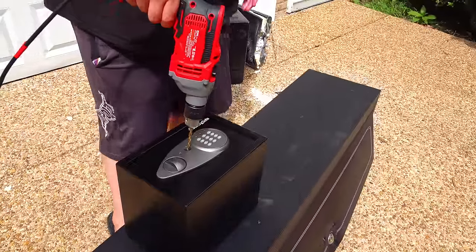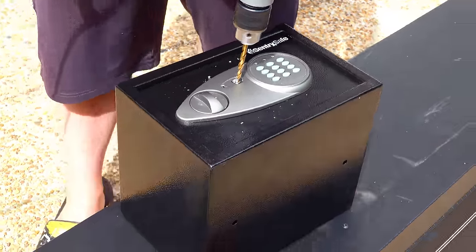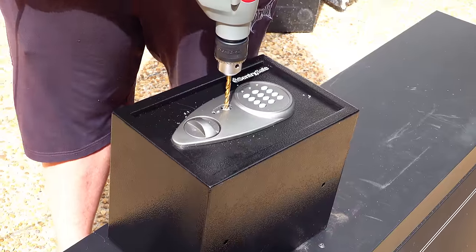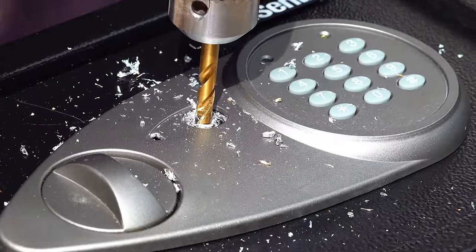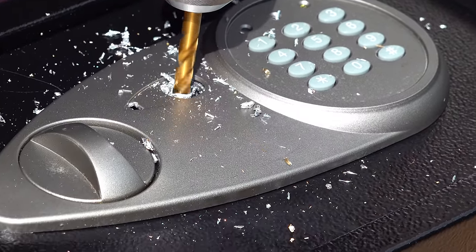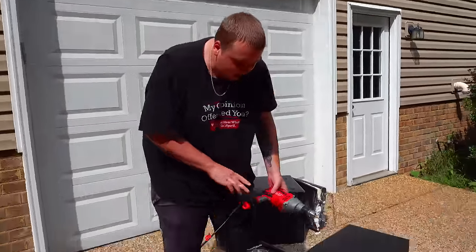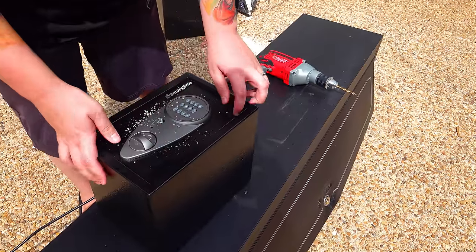You think this will go through it? Should. Let's try it. It looks like it's going through, just not fast, huh? Did we just bust it? Should I try to go a little further? Maybe a little bit. I think we're in there. All right, now reverse and come out. All right, let's see if that was as easy as it seems. Did we just break the lock? Maybe not. We broke right through it.